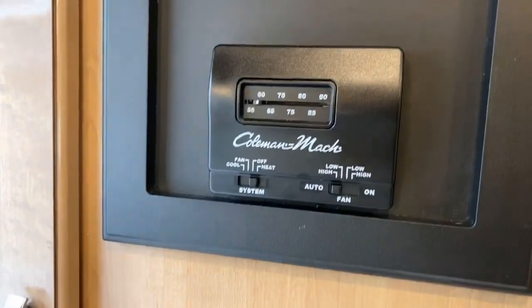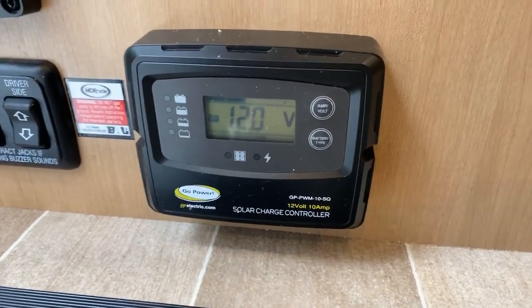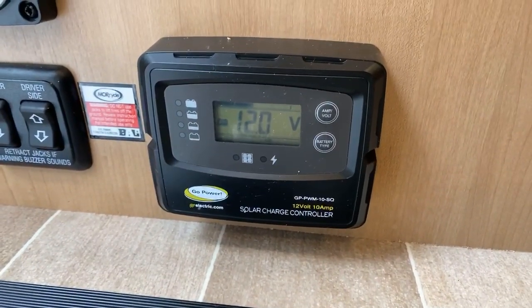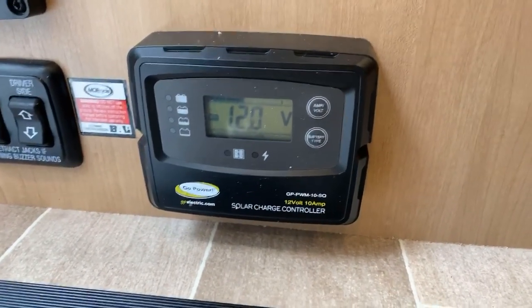Heating and air conditioning control here. That's your thermostat. And down here we have a couple cool things. This is a solar panel controller there. So this is prep for solar. It has the plug-in right on top of the roof up there. So you can add that solar panel and you're good to go. All you need to do is buy the solar panel.